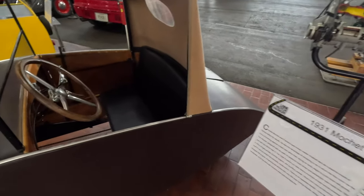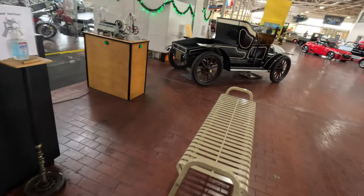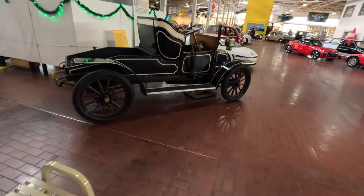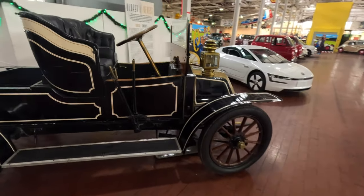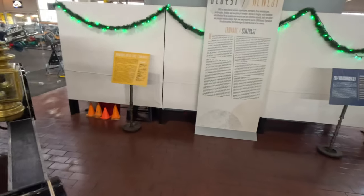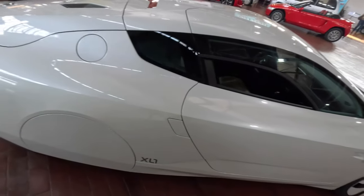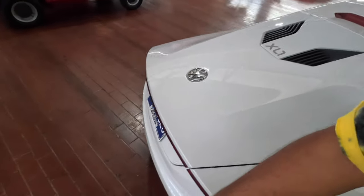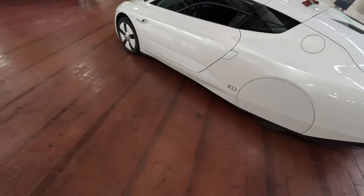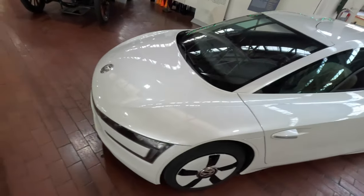This almost looks like I could just pick it up with one hand. Yeah, it's made out of wood. I was gonna say it looks extremely light. Let's check this out. I wonder if that's the gas and brake or just a brake. Check this Volkswagen out though. Top speed of only 100 miles per hour. That's actually pretty low. I thought it'd be higher with those aerodynamics and everything and electrical.